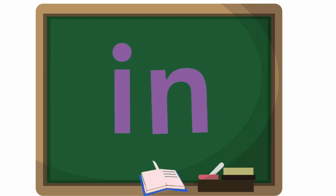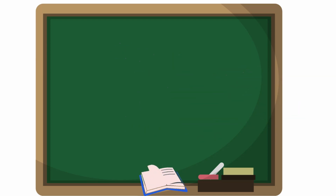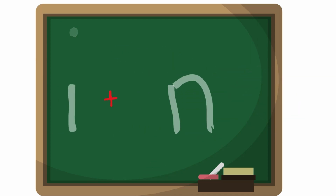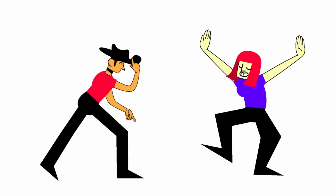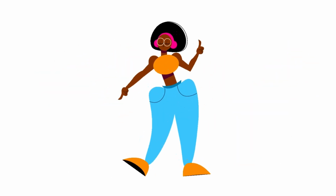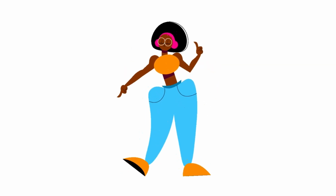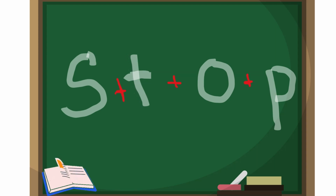B-U-T, but. In this is the word in. I-N spells the word in. Use it in a sentence. Are you in there? I-N, in. Dance, celebrate. You did good. You're learning to spell words. Good job. Let's continue. Let's try S-T-O-P, stop.